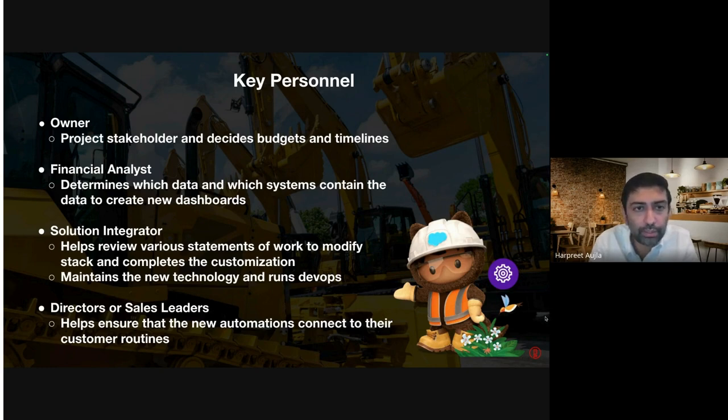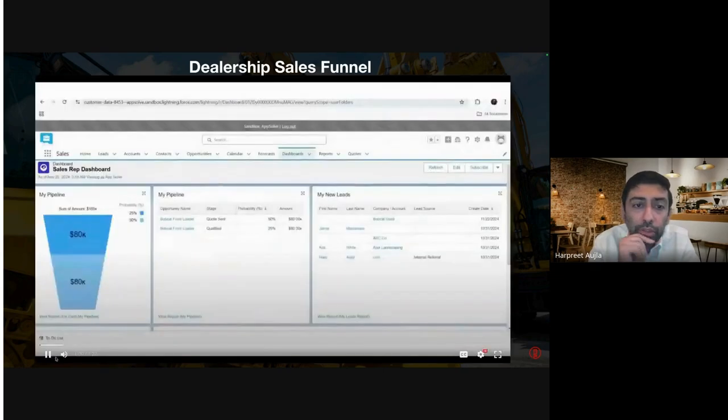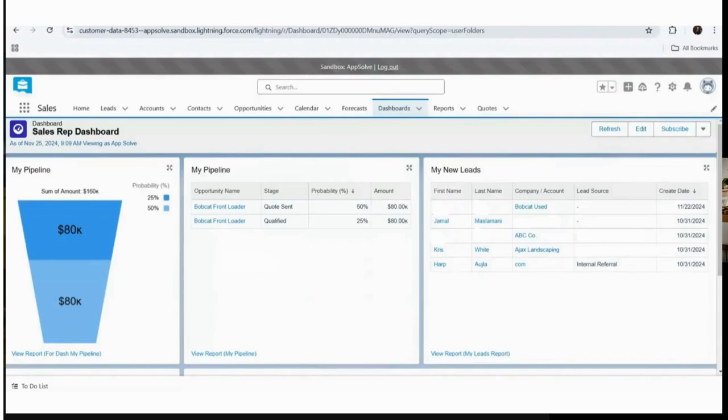And so next up, we'll talk through some of the pieces of what some of the key personnel can see. So if we can go to the next slide. What we wanted to show you was a quick video here on the sales funnel. One thing that's really important for all the groups to see is the ability for reps and managers to be able to see their sales funnel. So we'll just play a quick demo here for you.